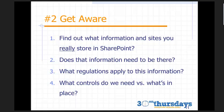Issue number 2 is around awareness. We've heard it several times. We ask folks, do you have sensitive information in SharePoint? And sometimes the answer is, oh no, we don't. All of our users de-identify data, or they know not to put certain information in there. And the fact is, that may be true, but you need to go verify.